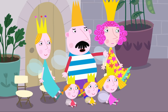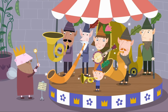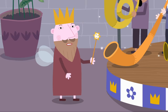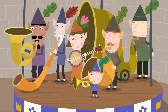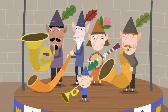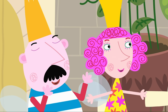I must say, this is not at all what I expected elf music to sound like. They have been practicing very hard. These elves play well, but the tune is a little old-fashioned. And their instruments sound very ordinary. I assumed elf music would be more folksy. What's that? Oh, I say! A fantastic performance! How exciting!